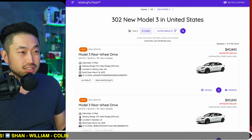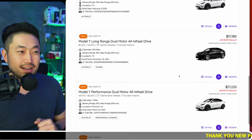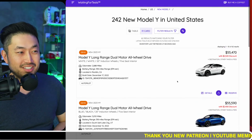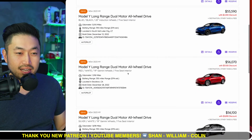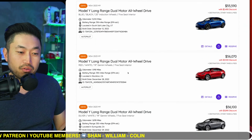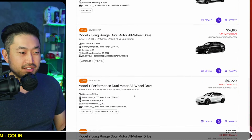And then if we jump to the Model Y side, where it gets even more interesting, you can see there is a handful of Tesla Model Ys with various discounts, anywhere from $2,000, $3,000, even $4,000 off. And this one really stuck out to me.